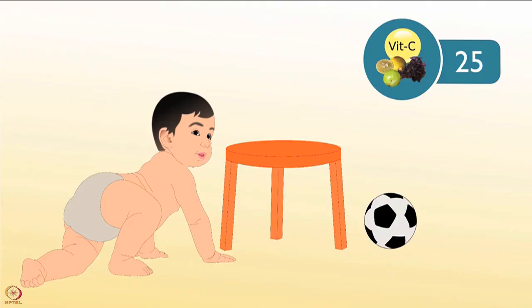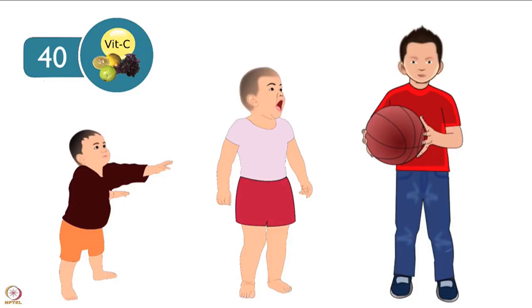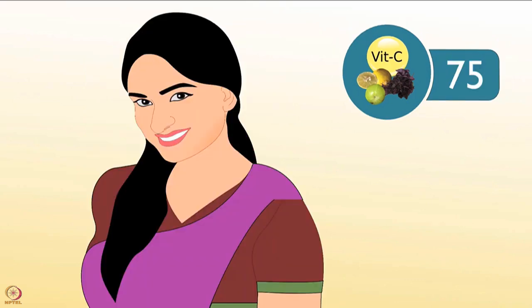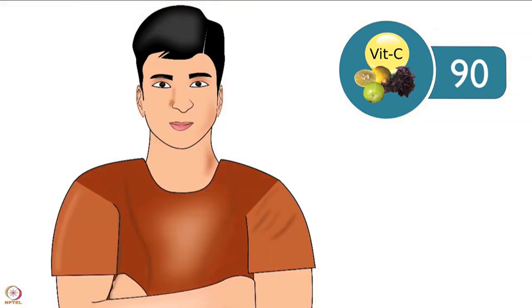For babies up to 12 months of age, 25 mg per day is recommended. For children who are 1 to 10 years old, 40 mg per day is recommended. For adolescents, 45 to 75 mg per day is recommended. For adult females, it is 75 mg. 90 mg is recommended for adult males.